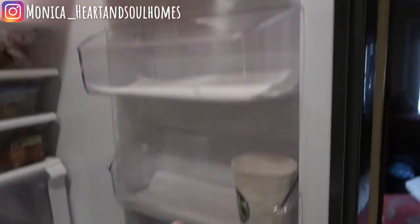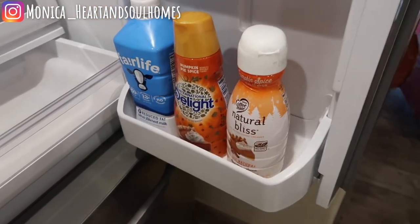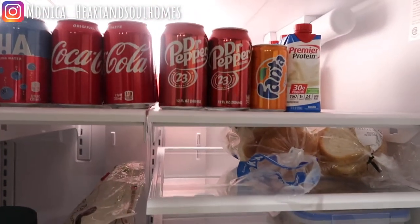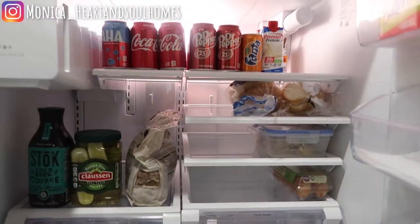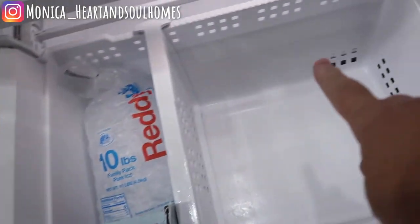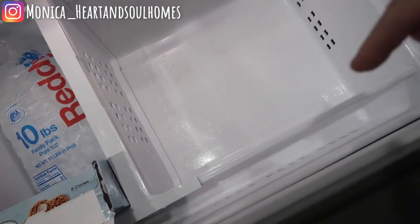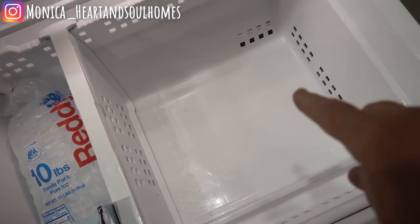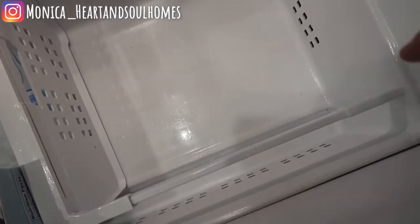So at least it's set up for right now. It could change when we get everybody up here, but at least we got it cleaned out and it's ready to use. And then I just cleaned out the freezer really good. I realize how nice it is to have my Dyson to be able to vacuum out the crumbs like I usually do at home.